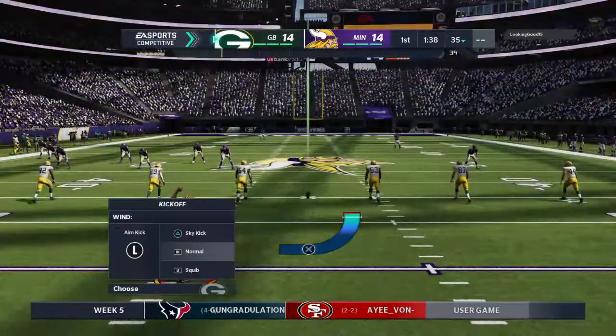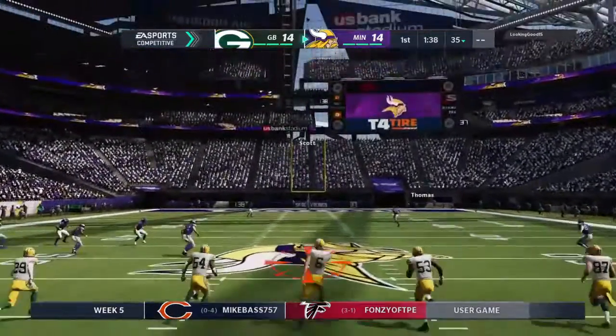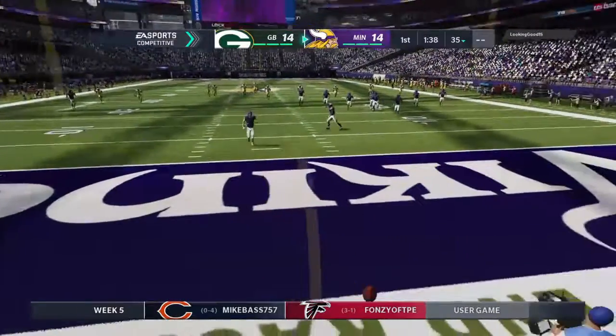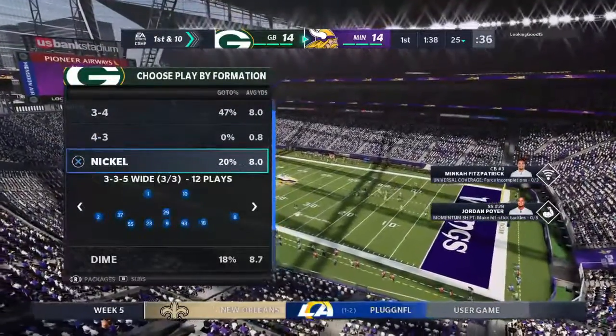The game at 14. This one tied at 14 now as he sends this one away. And they will not get a chance to return this one as it's through the end zone for a touchback.